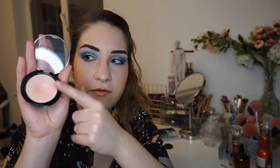So there is that. Another declutter based on formula change. This is the Maria Ayora Illuminator in 01, and I've had this for 3.5 years. So this is kindergarten age basically at this point, and it's a beautiful pink highlighter. As you can see, I've got a small crater in it.